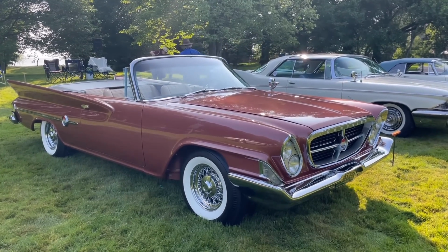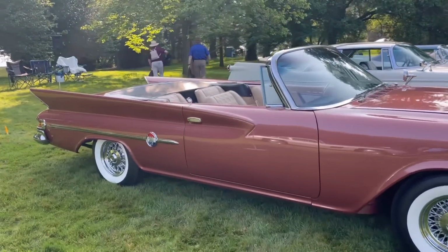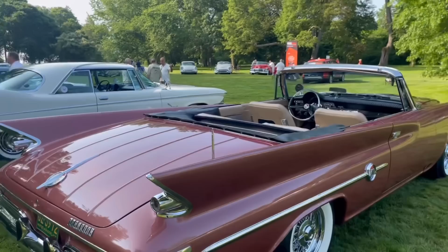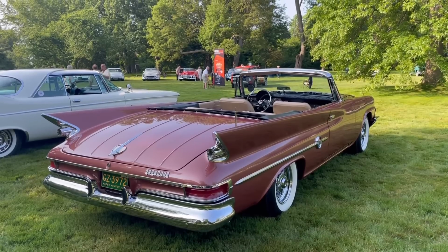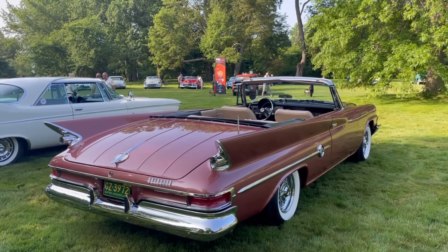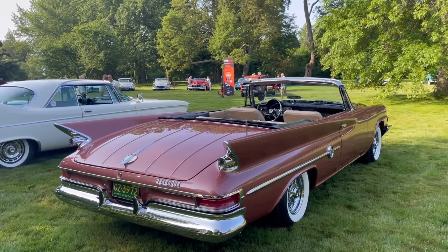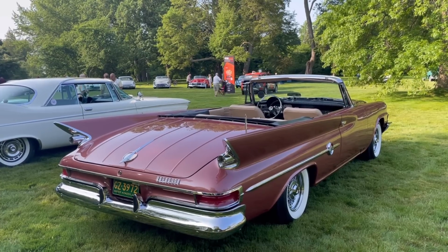And optional was a so-called short ram version of this engine that made 400 horsepower at 5,200 RPM, and 465 pound-feet, or about 30 pound-feet less of torque than the long ram version, and that occurred at 3,600 RPM. The long ram intake measured 30 inches internally. The short ram measured only 15 inches in length. And as I mentioned, the short ram was the higher horsepower engine but lower torque. The long ram was the lower horsepower, higher torque V8.